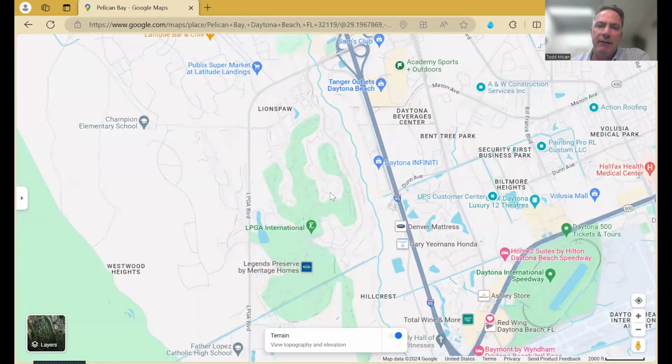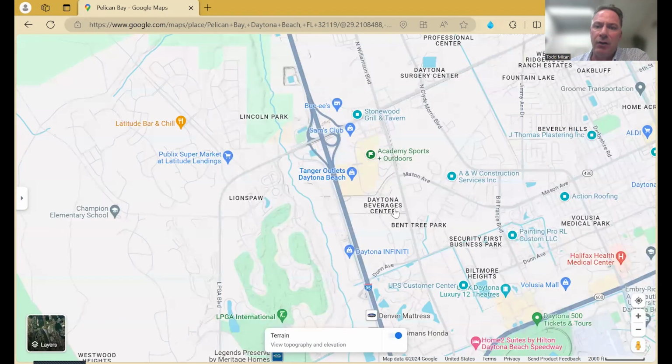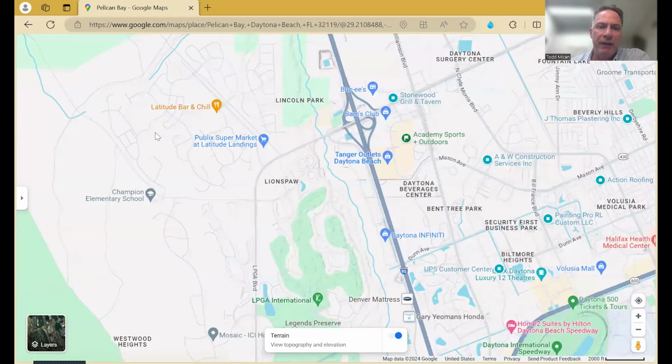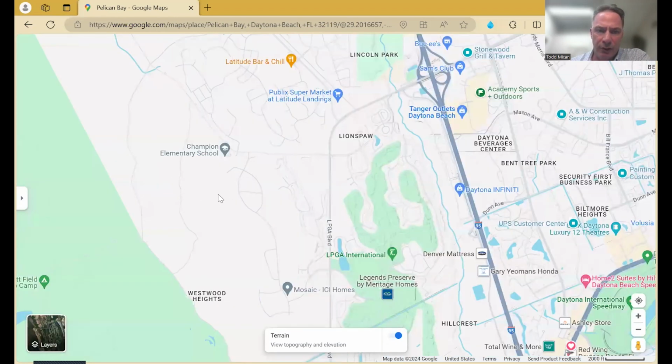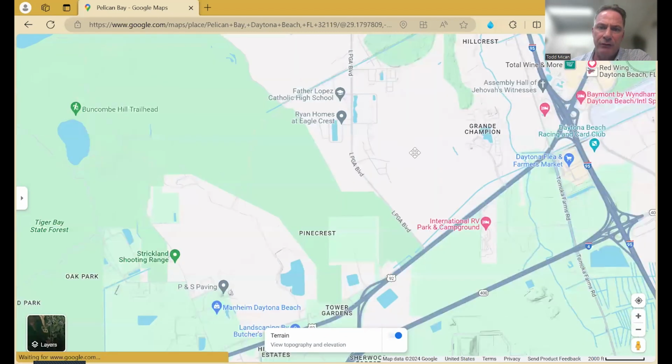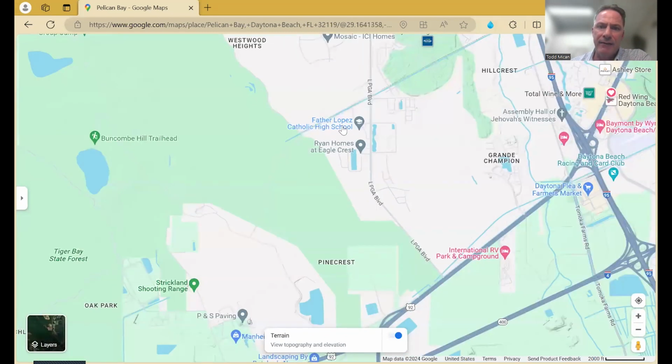Of course, we talked about the Tanger Outlet Malls, Sam's Club, Buc-ee's, all those right there. We're going to talk about, we have Champion Elementary School right here. And down LPGA, we also have Father Lopez Catholic High School down the street from there.